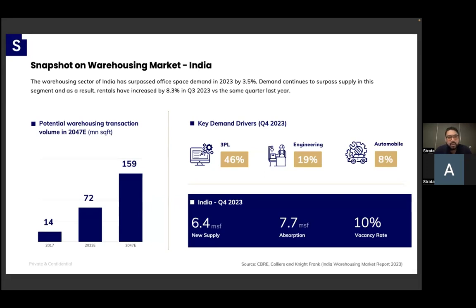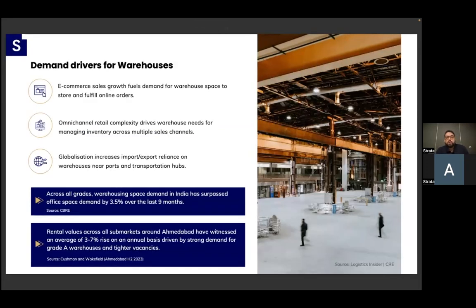Going on, it's very important to note why warehousing all of a sudden in the last 5-6 years has taken such a great shape. That's primarily because of something very smart the government has done in terms of policy. First, they did something called China Plus One. So while India is becoming the office of the world that we have spoken about before, India is also becoming the factory of the world. And the second is the national logistics policy.